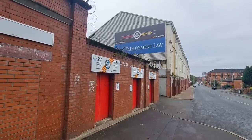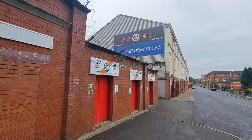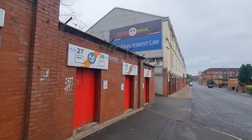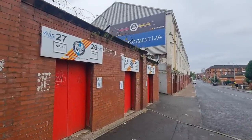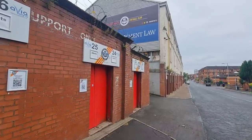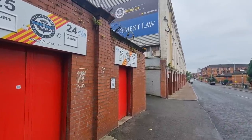Not many trophies won here though. They've only won the Scottish Cup once, and that was in 1921, and the Scottish League Cup in 1972. They've actually won the Scottish Championship or the Football League First Division 6 times in their history. And the Scottish League One division, or the Football League Second Division, on 2 occasions.